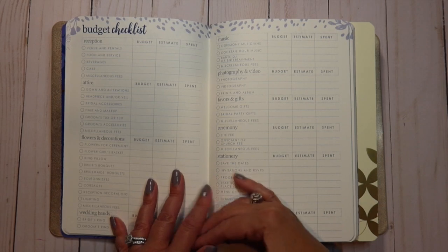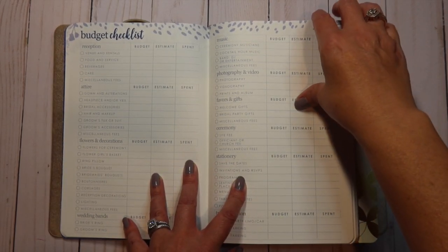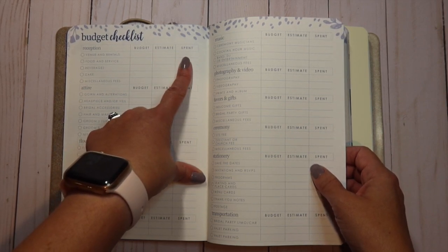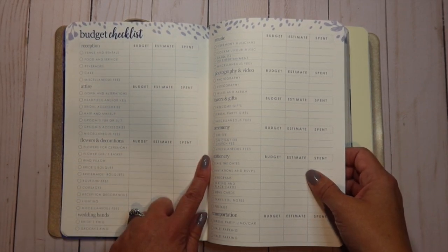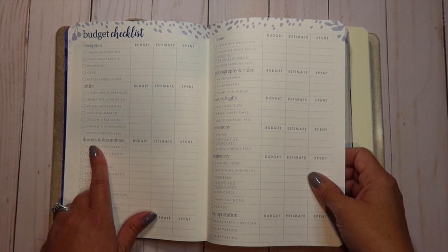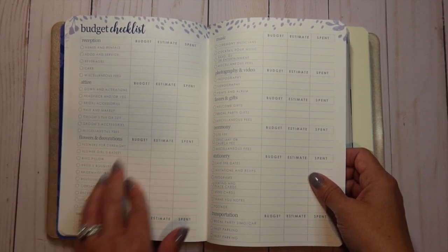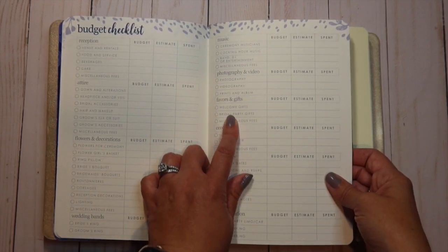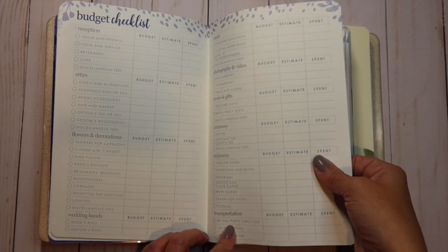This is a budget checklist. I think this is super helpful. It tells you what you think you're going to budget for, what you estimate it to be, and what you actually spent on each one of these things. And they've broken it down into reception, attire, flowers and decorations, wedding bands, music, photography and video, favors and gifts, stationery, and transportation.